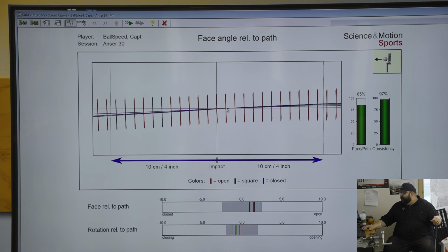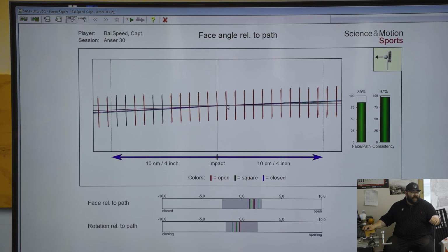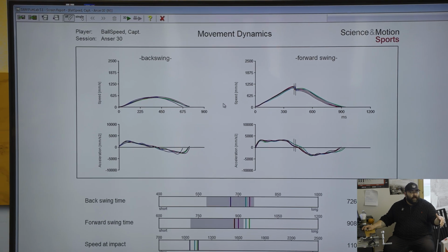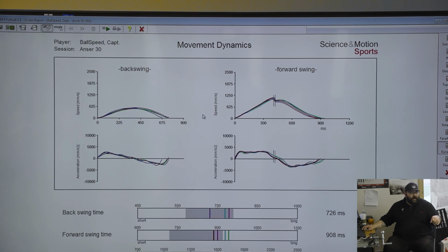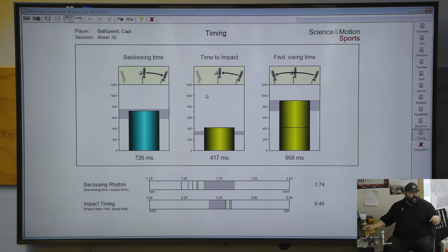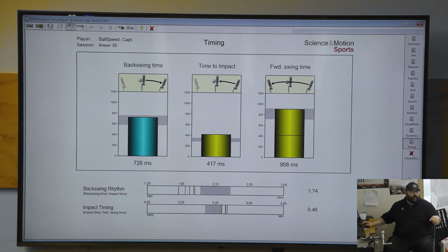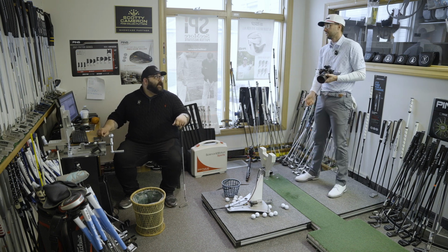Now we see here face to path, you're obviously going to be a little bit open. That's because the path's going to be a little bit left. But again, I'm okay with that for right now. It's going to be an adjustment period. In terms of tempo, really good. And believe it or not, we actually tightened this up a little bit as well. So overall, it just seems like something that has just a hair of toe hang can be quite beneficial for you. Well, the tempo probably improved because there's actually weight now that I can feel.